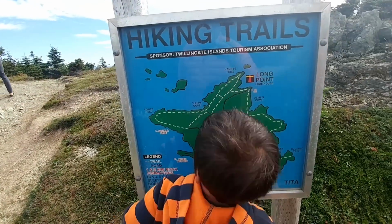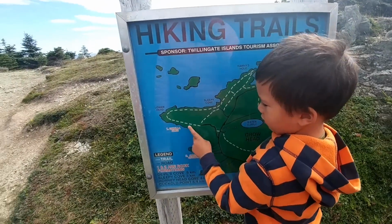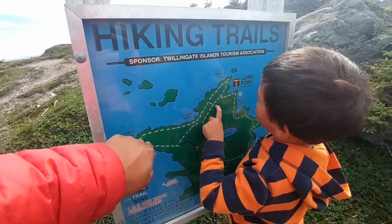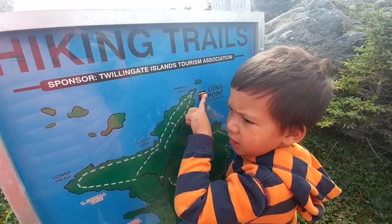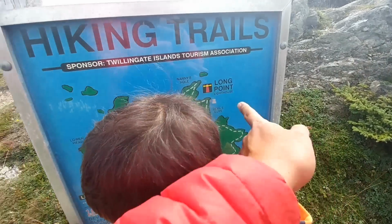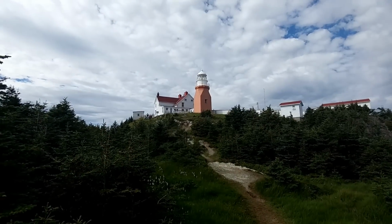That's cool. You can hike out the lower head. This is called Nanny's Hole. We can go all the way to here. Yeah, that's the lighthouse behind us, right there.